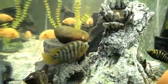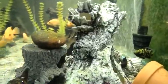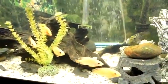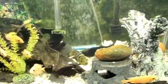Damn camera. I'm trying to zoom in for you. Oh well. Good picture of my male. He's got lots of red in his throat. Pretty aggressive boy. Come around the other side here. And then they're punching bags. You can see he loves to beat on them. There's a good shot of him right there.